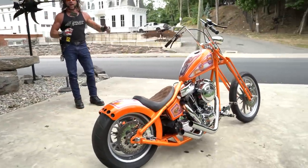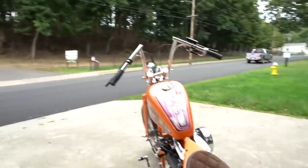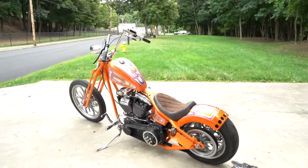Everywhere I went in this thing, people are giving me thumbs up, and it is such a badass ride. You know, it's a hardtail, but we're running low pressure in the rear tire, like 20 pounds. It rides really nice, and it takes off like a rocket ship.